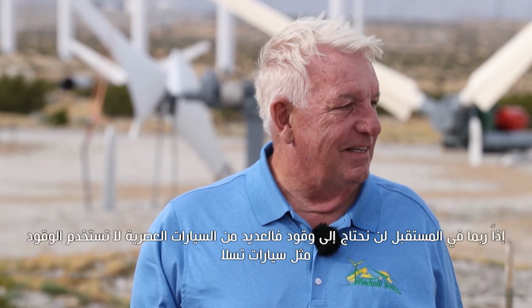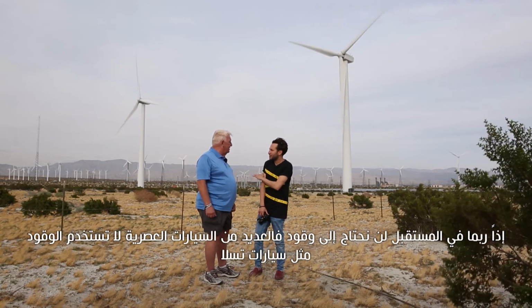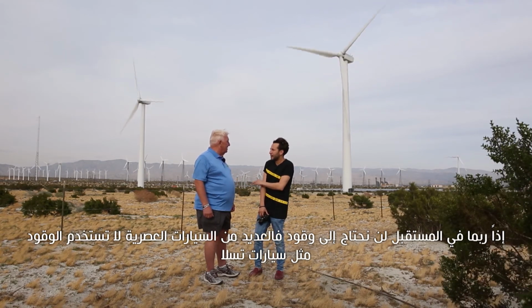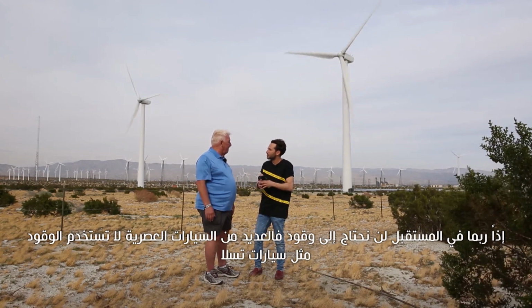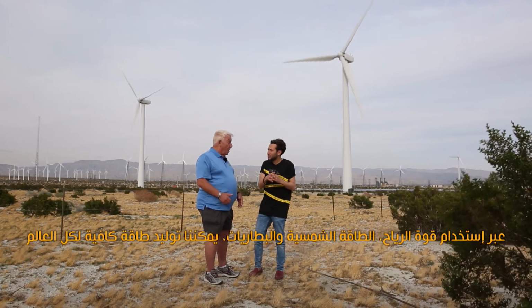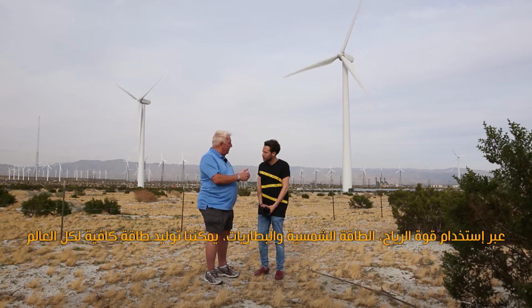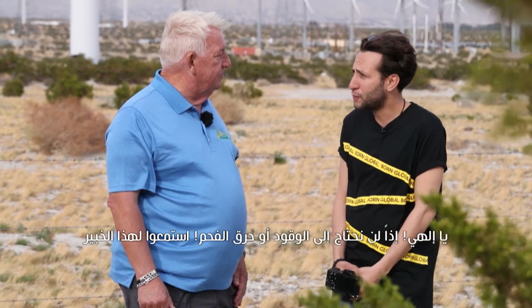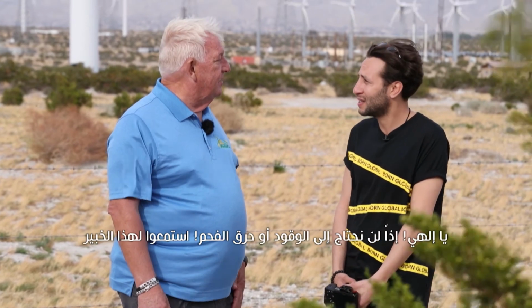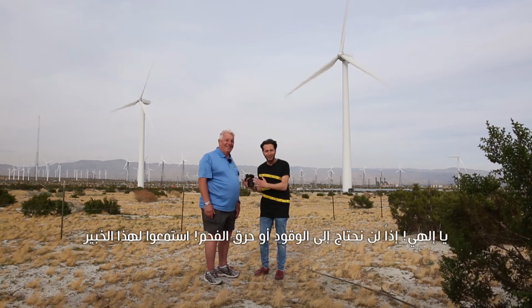If all of this electricity is generated in the future, we won't need any fuel, because now most cars can be operated by electric cars like Tesla, right, which is made here. Between wind power, solar power, and batteries, we could power the world. No fuel, no coal, no burning, nothing. Yes. Come on, people. Listen to him. He's saying the right thing.